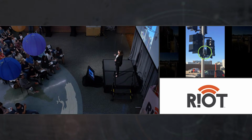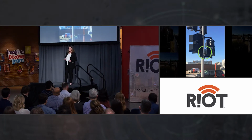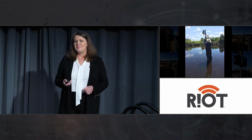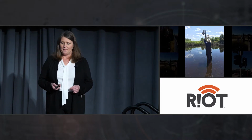Greenstream sensors are tiny and unobtrusive enough to fit on a lamppost in town. They're rugged enough to survive in the wild. They power themselves and they communicate wirelessly anywhere.